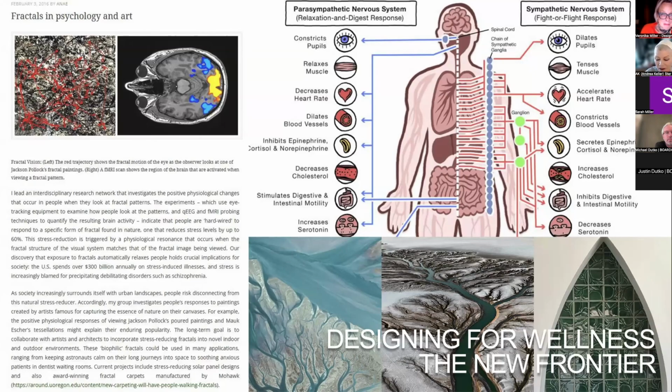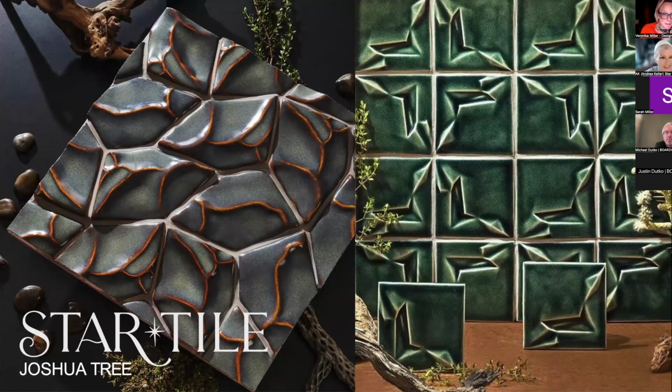So we are a couture studio based in Joshua Tree. Everything's made to order, every piece of it, with full architectural and rendering support. But please come by our studio. We're at booth 625. We're on the far east side, and we're just excited to show you what we're bringing.